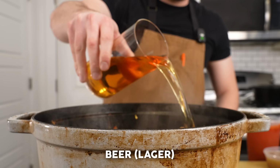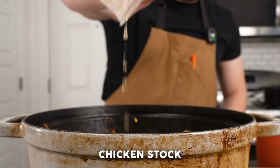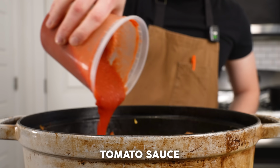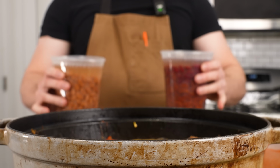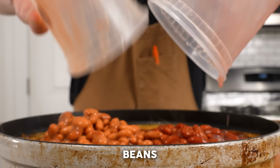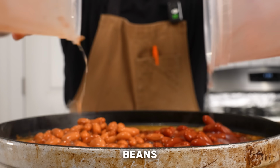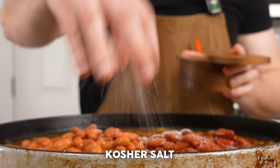Now we're gonna deglaze that with some good old beer, a little chicken stock, and tomato sauce. Remember, this stuff has its seasoning built into it already, not tomato puree. And then, kind of strangely, both beans, including the bean liquid, which is kind of wild. Whoa, we are taking this to the tippy. Hit it with a nice little pinch of kosher for good measure.